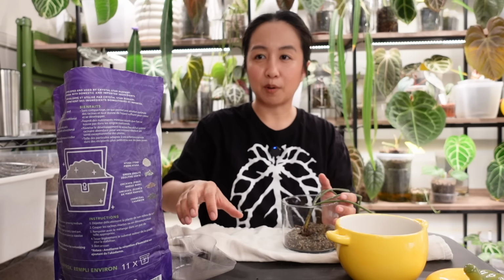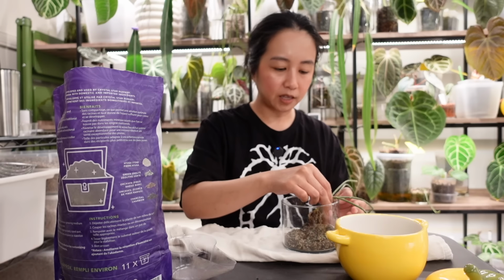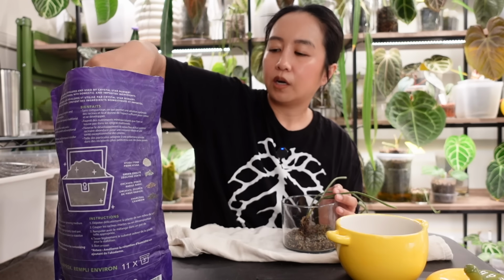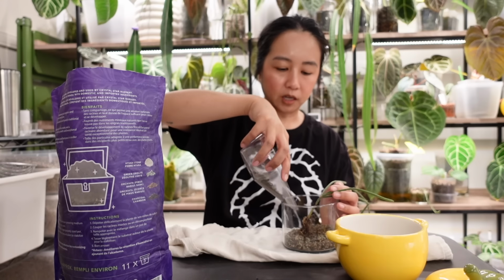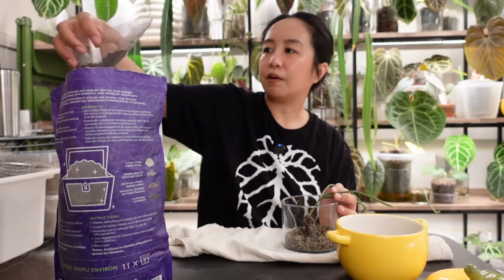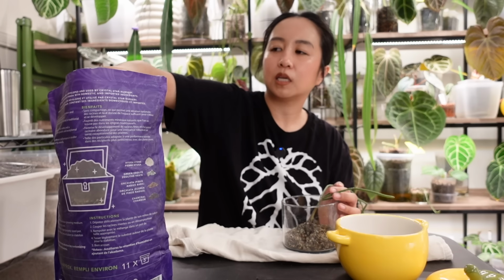I'm really sad about my euphorbia. I've had that for a few years now. It was literally just one thing after another. It was growing really, really well, and then it got rot, and then it went through a few repots, and then my mom's cat, who is an absolute menace.